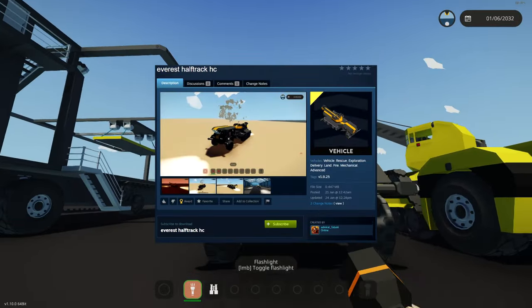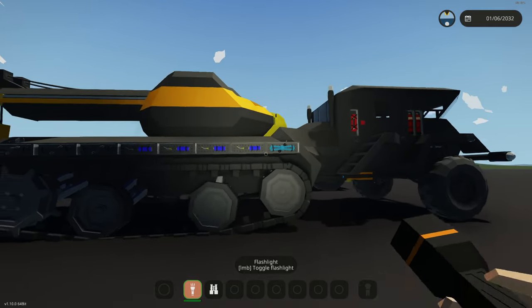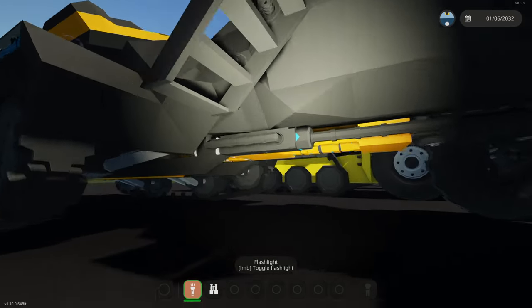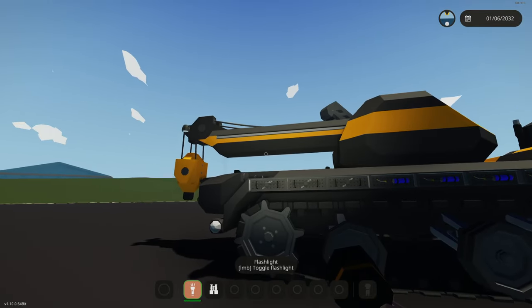Alright, moving on to the next one. This one looks a little bit more all-terrain-y. I actually really like the idea of that. It looks like it would fit in the sand, you know? It's actually raised quite high, so you wouldn't, you know, mash up your gears and stuff like that, and your pipes, your prop shaft. And the crane actually looks really beefy too.